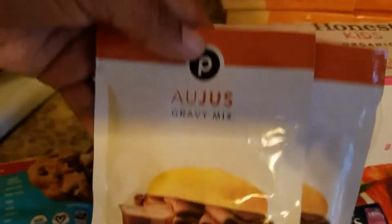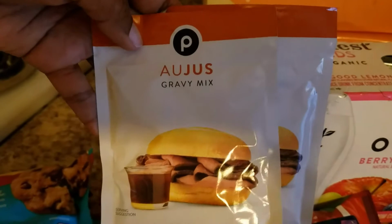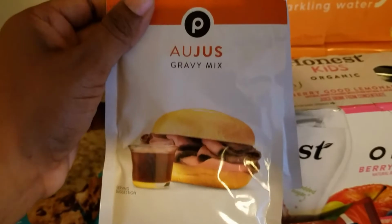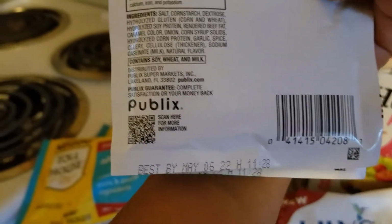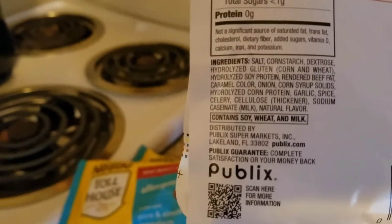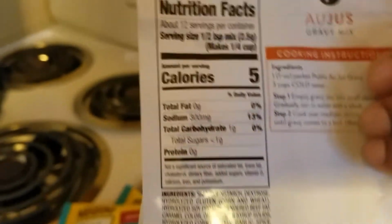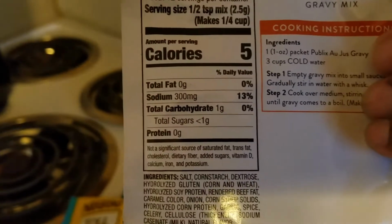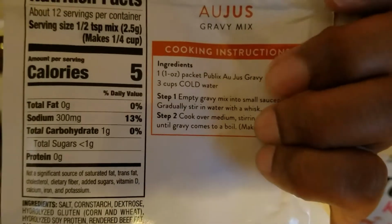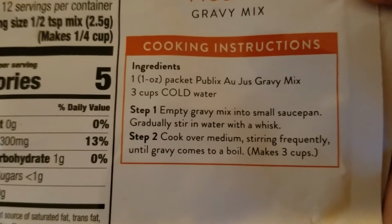Also, I got 2 of these au jus gravy mix packets. I have never seen this before, but my sister wanted some. So I got her the 2 packets, but I might go back and get me one just to try. Let's see, there are the ingredients. It does have soy, so I probably won't be trying it after all. But let me know if you've seen these and if you use these. 1 gram of carb there. And it just says, add the mix and 3 cups cold water.